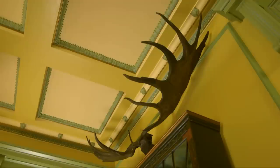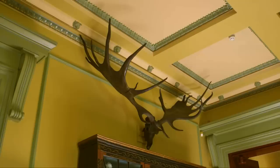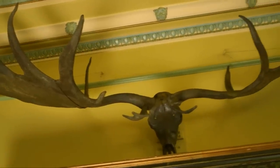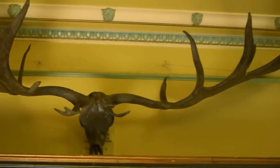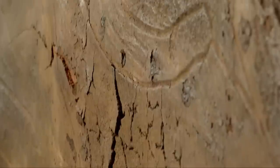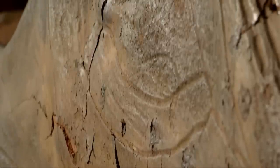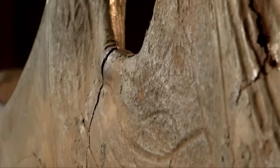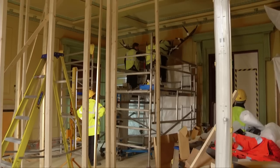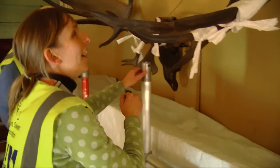These giant antlers that hang in the private quarters of Lady Rose were believed to have been dug up from a bog in the estate here at Mount Stuart during the 1800s. Although they're often referred to as Irish elk, these antlers actually belonged to a now extinct species of giant deer that would have roamed throughout Ireland around 10,000 years ago. So as well as being very big and very heavy, these antlers are also the oldest thing in the house, and therefore very, very fragile. And today, they have to come down.